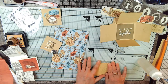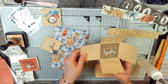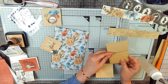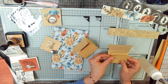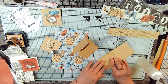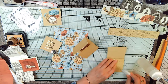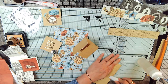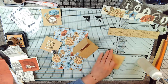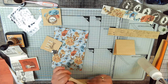Well, this one coming out exactly right is just going to kind of make that other one look worse. We forgot to ink these. I should have probably done this with the bone folder anyway. Okay, there we go. All right, let's open this up and ink it. Hope it doesn't make any difference across here.